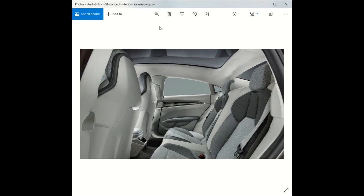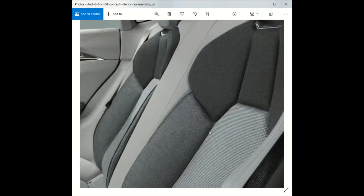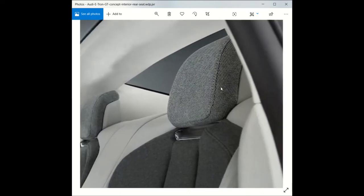Take a look at that. Let's zoom in a little bit further just to see. When you look at the fabric, look at that. That just looks nice, folks. Even though it is a cloth interior, look how nice it is.